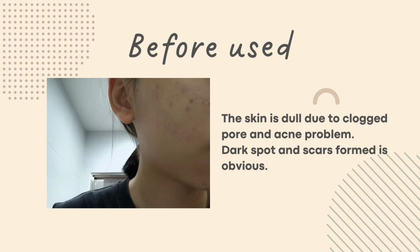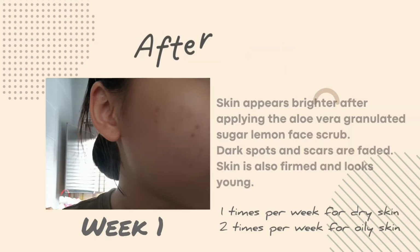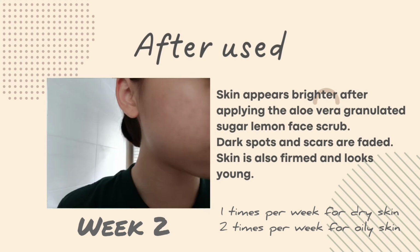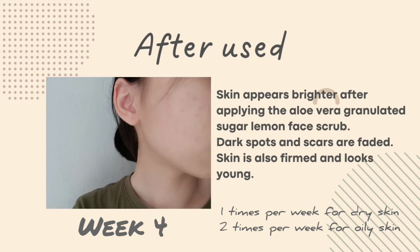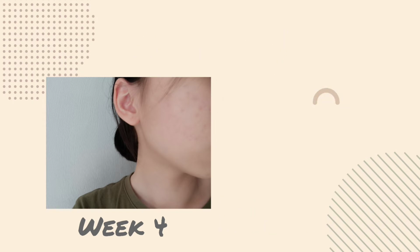The skin is dull due to clogged pores and acne problems. Dark spots and scars are obvious. After applying the aloe vera granulated sugar lemon face scrub, skin appears brighter, dark spots and scars are faded, and skin is also firm and looks young.